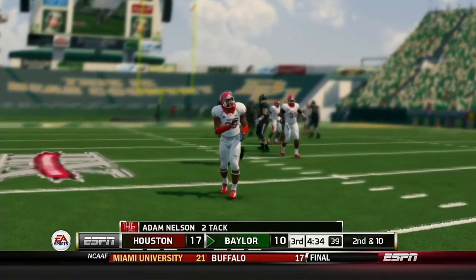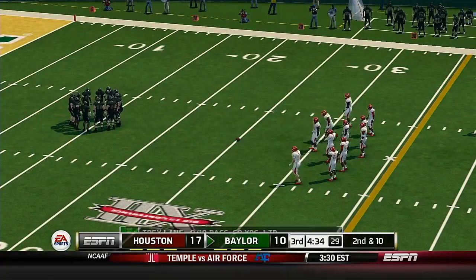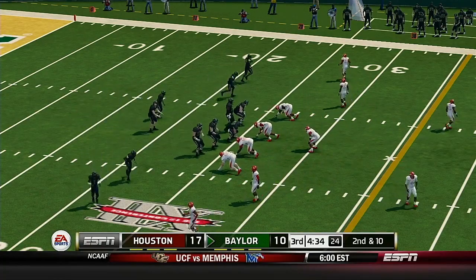And that one's incomplete. There was just no way anybody could catch up with that pass. So it's 2nd and 10. Ball on the 25.